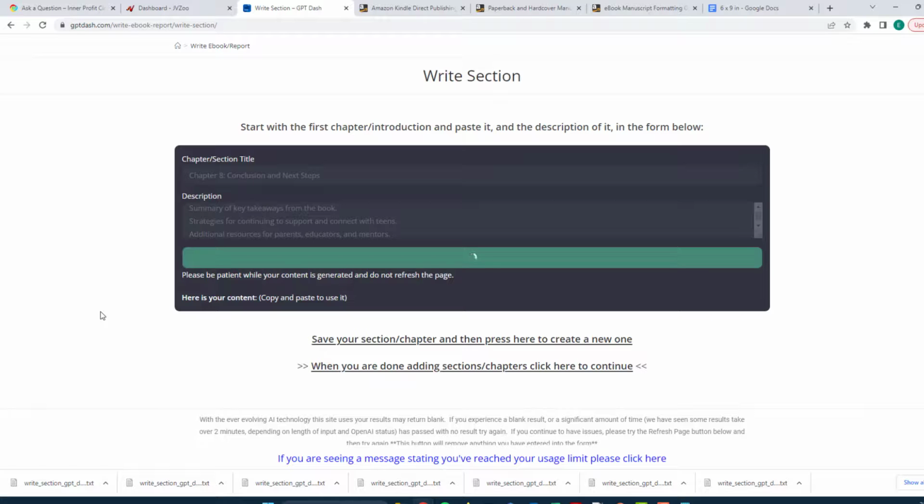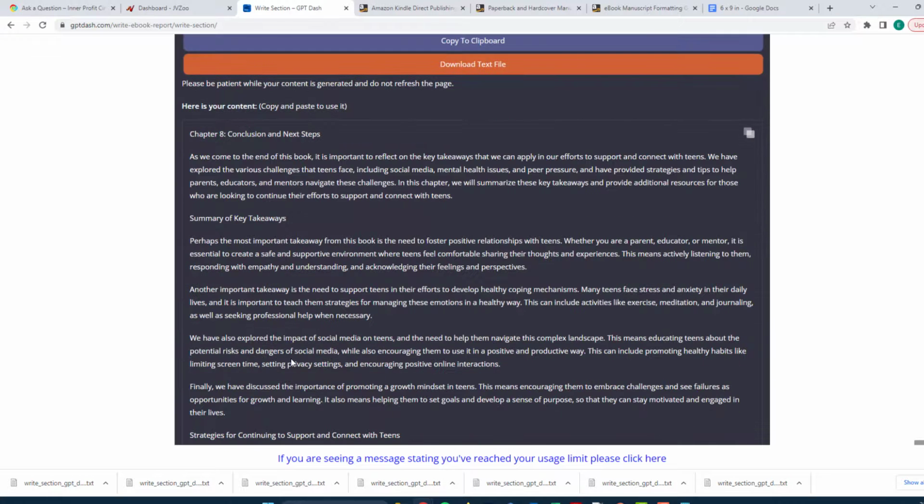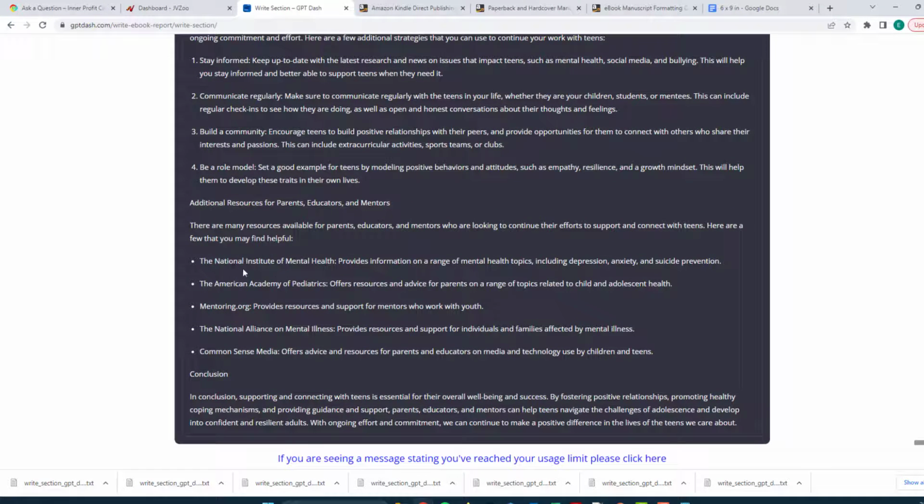You can also see how I could easily expand this book. I could use an AI tool like this one or just ChatGPT itself to come up with some lists of resources and things like that. It does look like it gave me some good resources, things like the National Institute of Mental Health and even Common Sense Media.